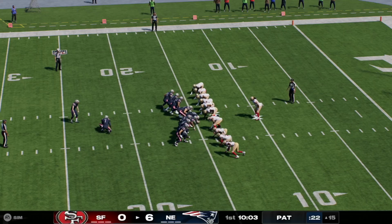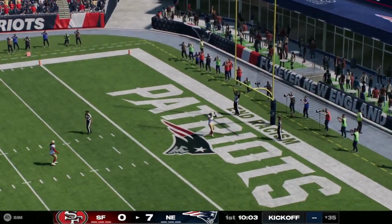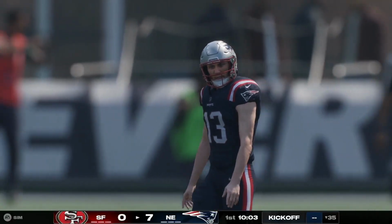Mike, that's about as good as you can imagine starting a game offensively. To be able to sustain that many plays and be able to cap it off with a touchdown, that is a dream start for this offense.